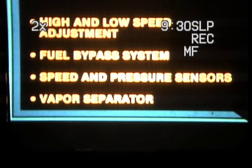In summary, let's look at the design features incorporated into the engine-driven fuel pump assembly. High and low pressure adjustment. A fuel bypass system. Speed and pressure sensors. And a vapor separator. This component assembly becomes the heart of the continuous flow fuel injection system.